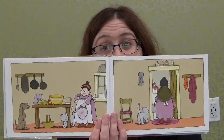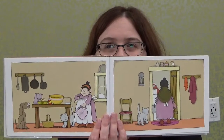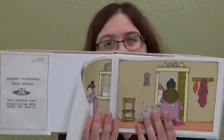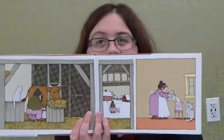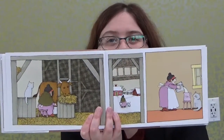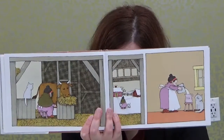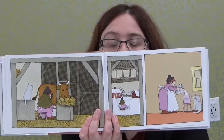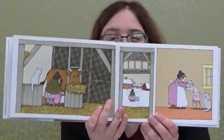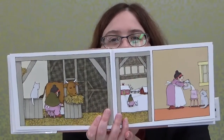It looks like she has milk, but not enough. So she's going out again. And it looks like she's going to the barn again, this time to a cow. And what do you have when you have cows? You have milk. So she got her bucket or her pail, went to the barn, and is milking the cow.